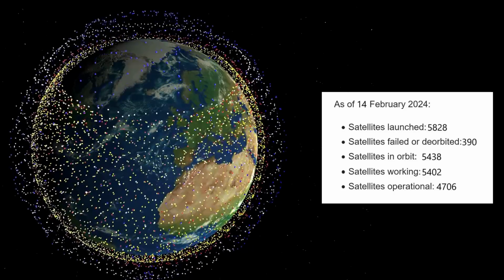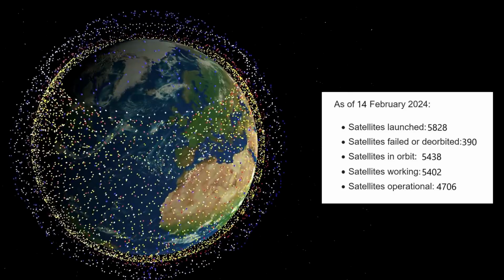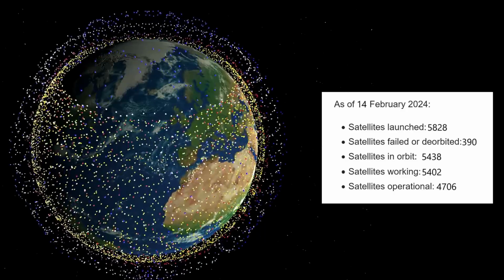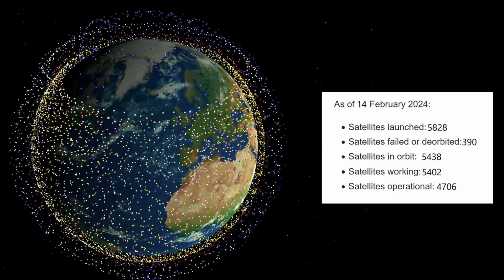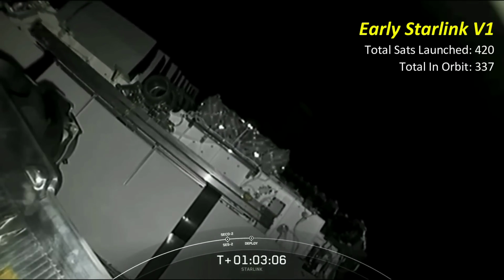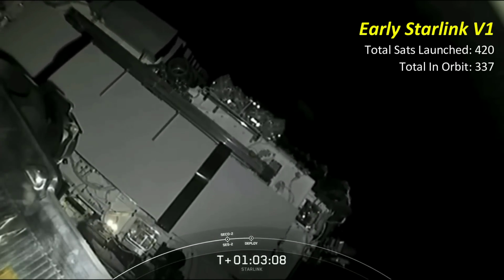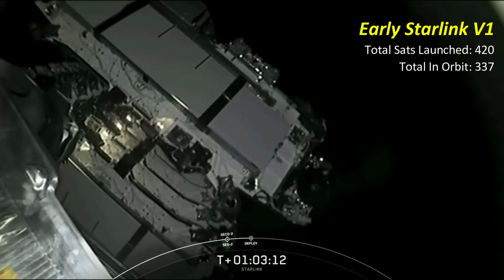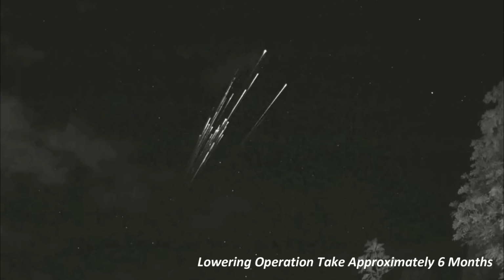According to statistics compiled by Jonathan McDowell, out of the total 5,828 Starlink satellites launched to date, 5,438 are currently in orbit. Notably, the oldest still in orbit are from the first batch of version 1 satellites, which were launched in 2019 and 2020. Of those 420 satellites, 337 remain in orbit. SpaceX plans to execute controlled descents for the satellites being deorbited, gradually lowering their orbits over 6 months while maintaining maneuverability and collision avoidance capabilities.